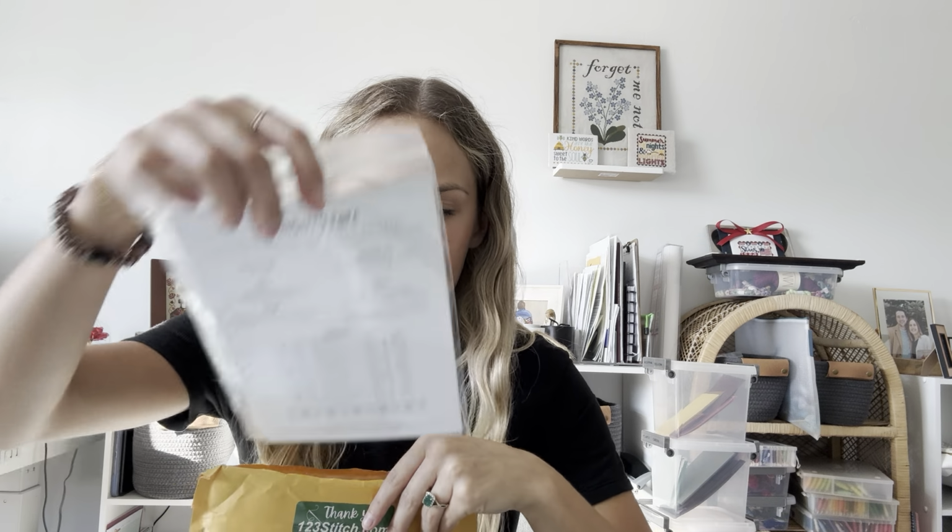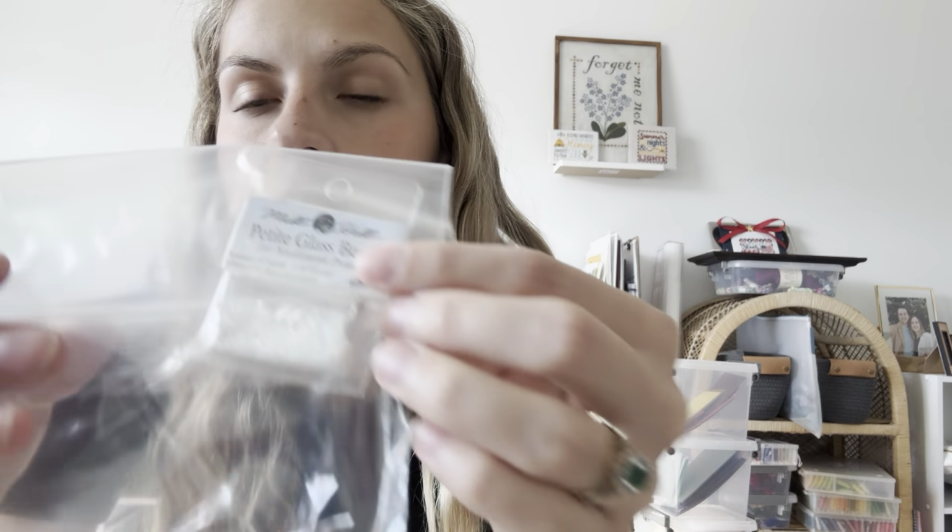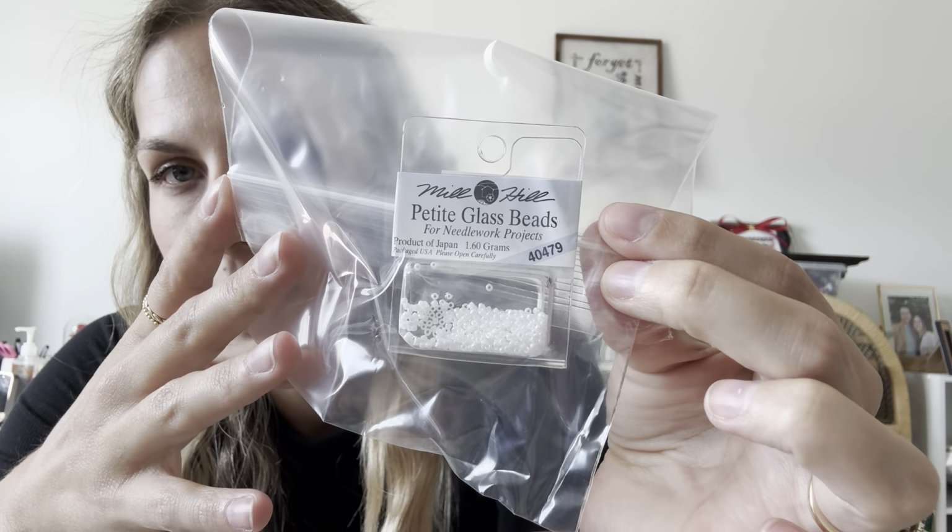And then for the haul, it's a pretty small haul. I ordered some Mill Hill beads to redo the eyes on my Santa ornament, but I didn't want to pay for shipping for just these. So there are my petite beads.